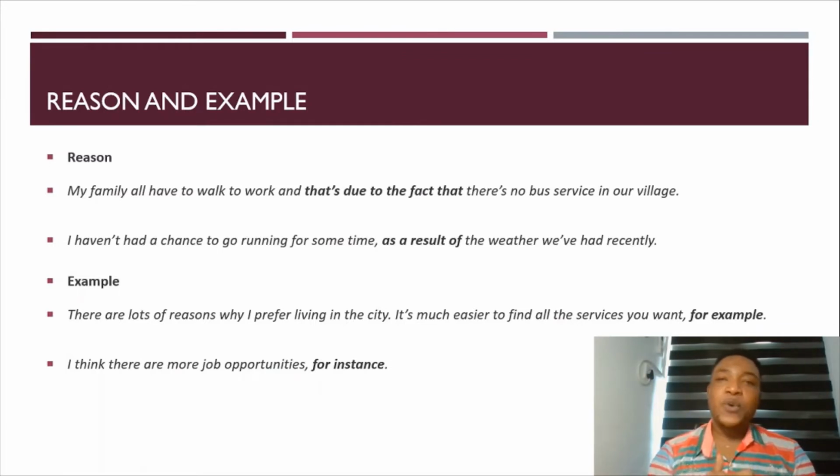So reason. What is the reason for that particular thing? So look at the 2 examples here. My family all have to walk to work, and that's due to the fact that there is no bus service in our village. So you see, that's due to the fact that is highlighted in bold letters, because that's the connecting language to express reason. The next one, I haven't had a chance to go running for some time as a result of the weather we've had recently. Again, you see, as a result of in bold letters. Now, you can also use because.